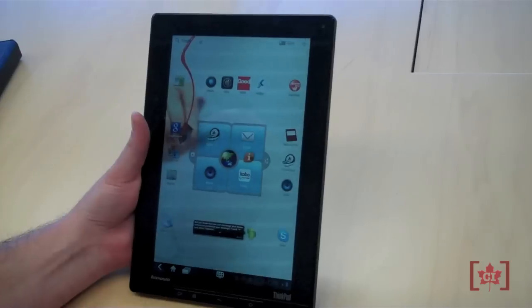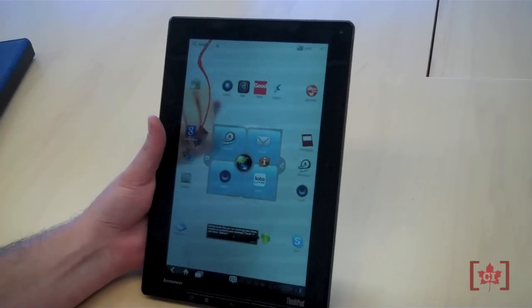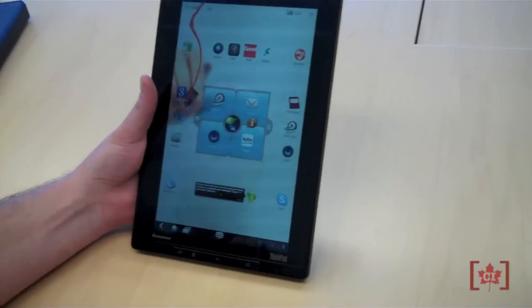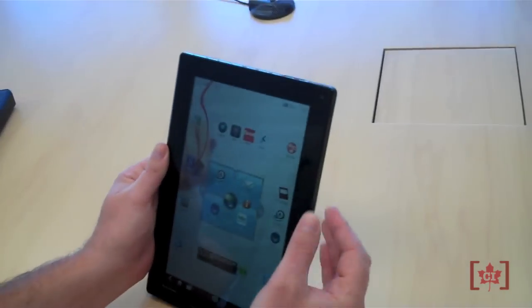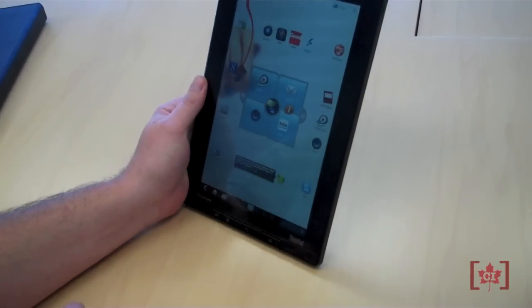Music player and video player are the most common uses I've found for this device when I want to do quick launch, aside from my email and things like that. So you've also got a front-facing webcam up here? Yeah. And does it have a rear-facing webcam as well? It does. So the product has webcams on either side, so you can do this sort of activity, or you could take video out in the world.